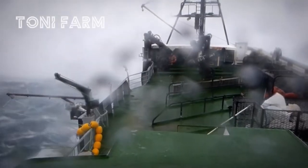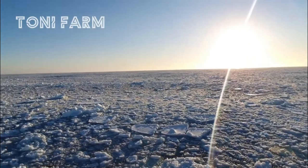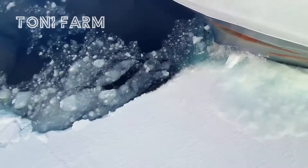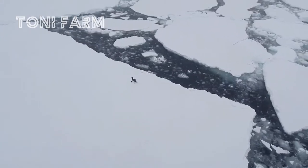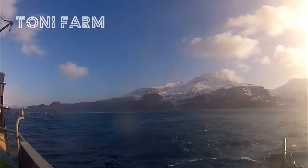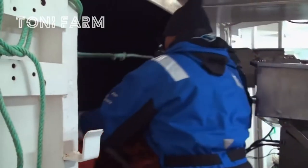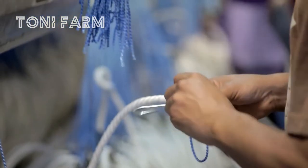They will be dealing with extremely cold temperatures. In addition, the ship must also split the sea of ice. The process of catching this toothfish can take weeks to months. After arriving at the toothfish location, the crew will prepare equipment to catch fish.